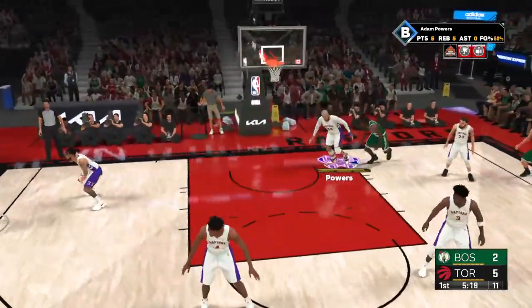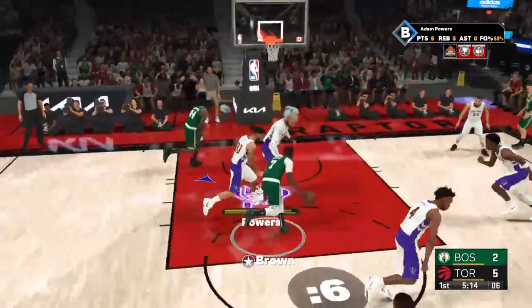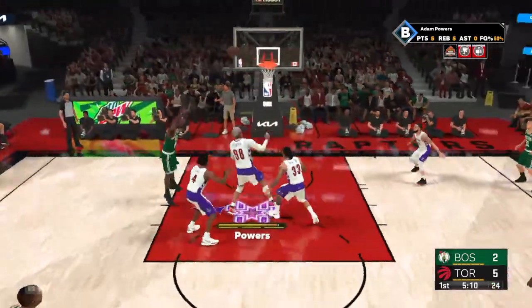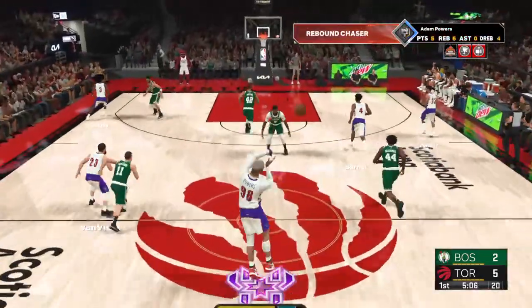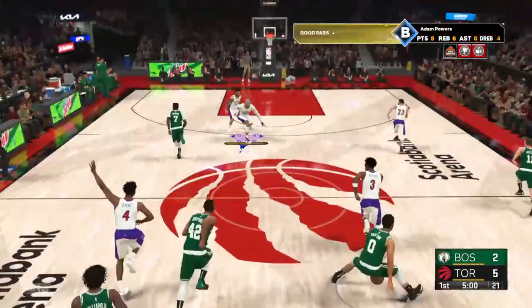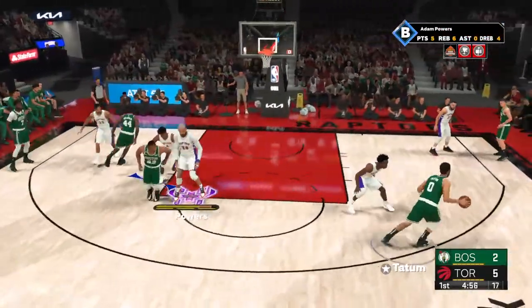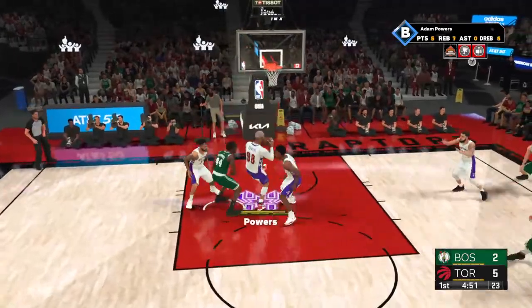Outside, Horford. Brown against Trent. Brown dishes to Williams. The 3 from Tatum. Kept alive by Boston. Really just struggling here in the first few minutes. 5 attempts with only 1 falling. Celtics trail by 3. Leans from outside. It doesn't go for him.